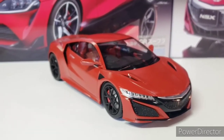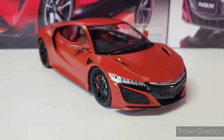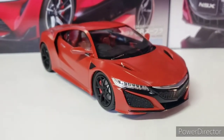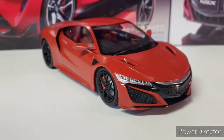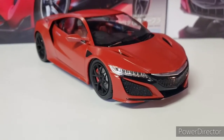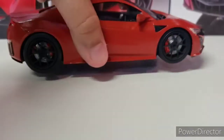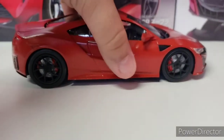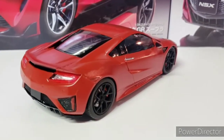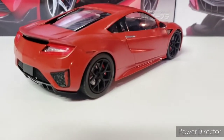What other supercar, or not really supercar, more sports car, do you know at this price point that has a quiet mode? You can shut off some of the exhausts and a lot of the electric motors kick in. What other car at this price point does that? That's awesome. This car is really cool in real life, and I encourage people to look up videos of this thing because it's really underrated.